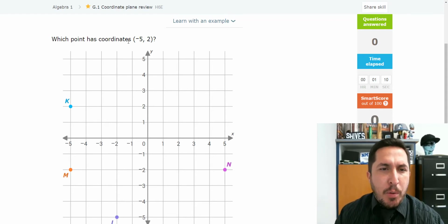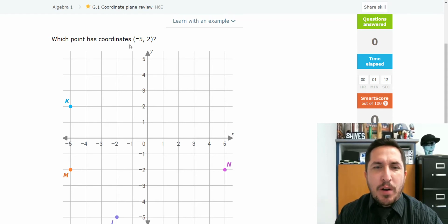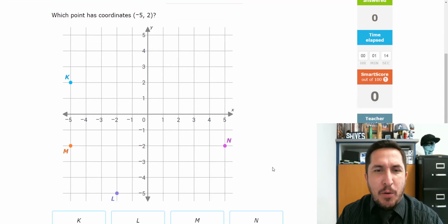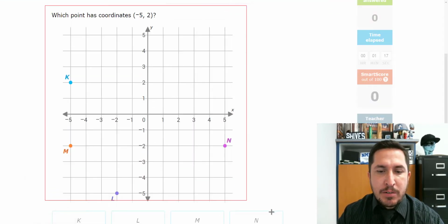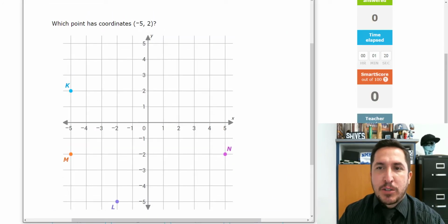Which point has these coordinates? 5, 2. I don't know anything about coordinates. Man, I forgot all about it. No big deal. Me too. I forgot about coordinates. Here's what I'm going to do. I'm doing this so I can draw in the picture.